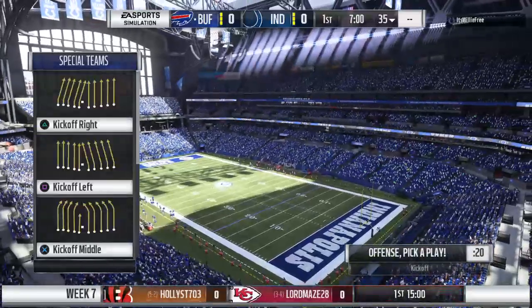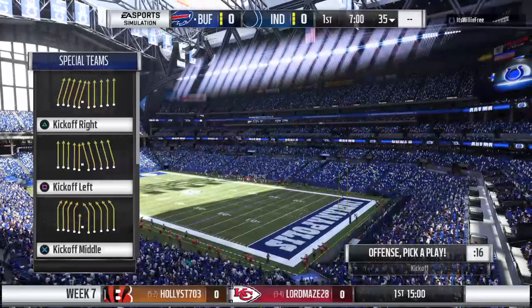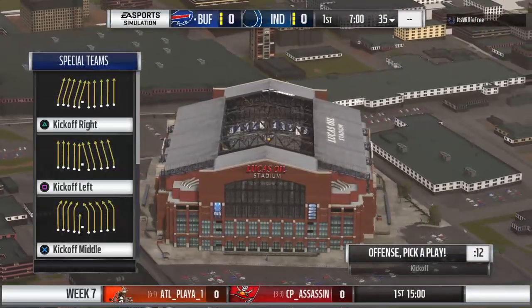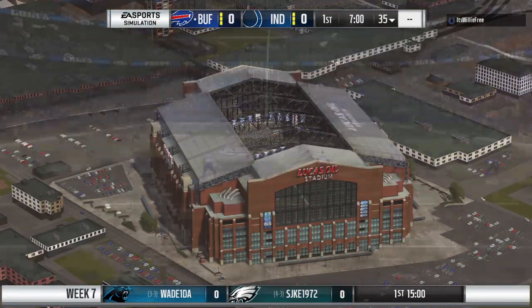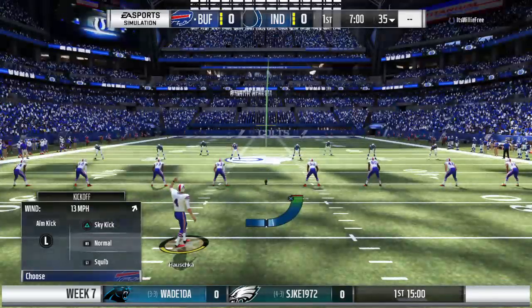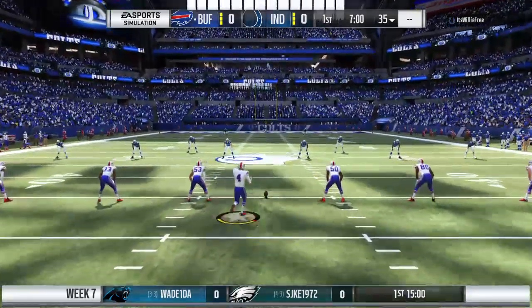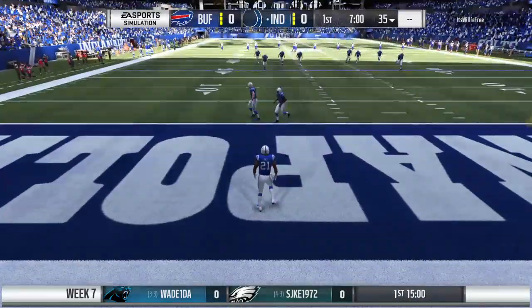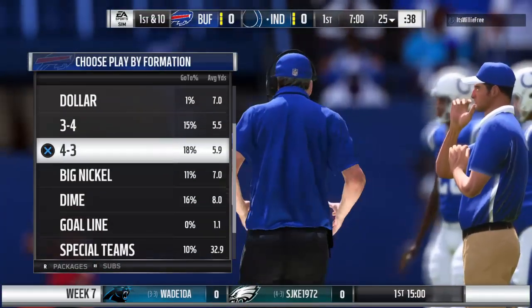as the Colts made their way out of the locker room. We're set for football as the Colts get set to match up with the Buffalo Bills. Getting toward the halfway point of the NFL season, Week 7 is underway on EA Sports. And this will not be returnable. It's out of the back of the end zone for a touchback.